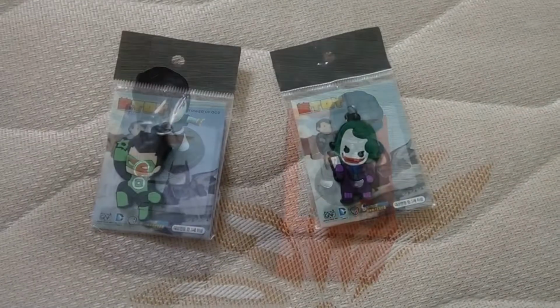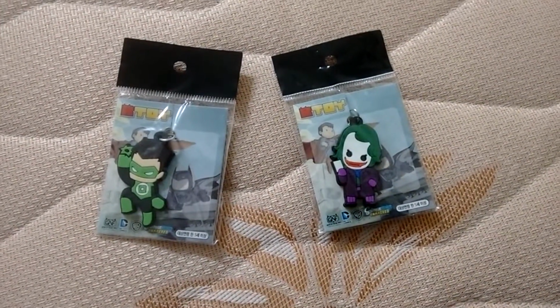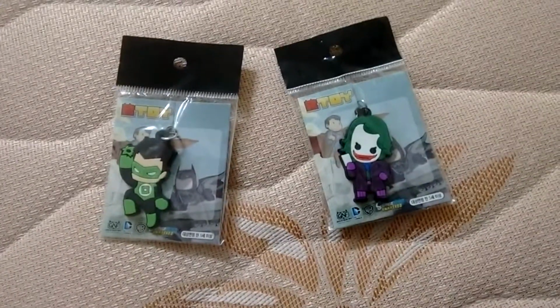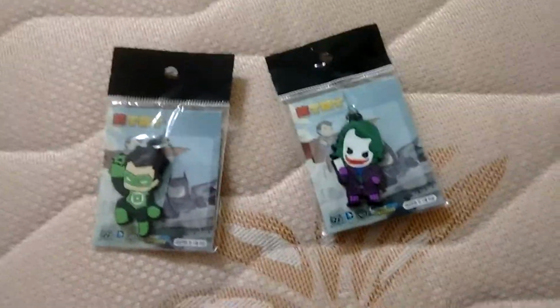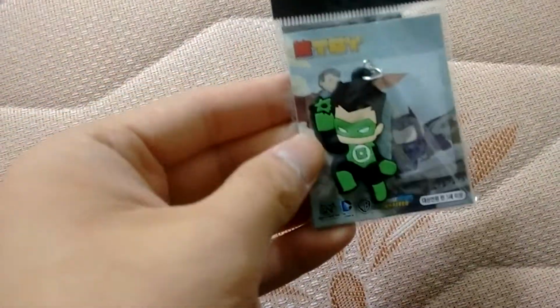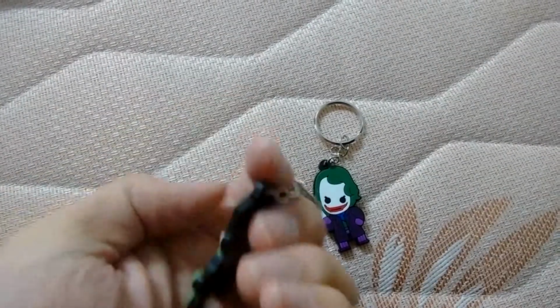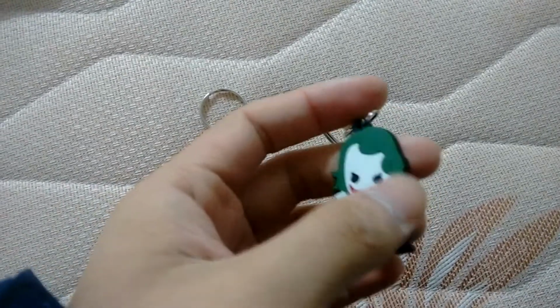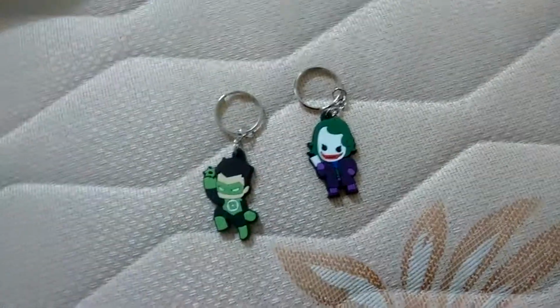Oh, and by the way, when I bought those two Webtoon character figures, I got these two superhero or villain keychains as a gift for buying those figures. So we got, I think that's Green Lantern and the Joker. So these are just keychains. And here they are. Just kind of rubbery. Yeah, you get a little special gift for buying things sometimes.